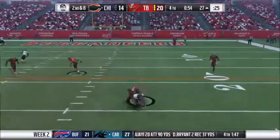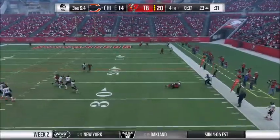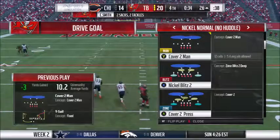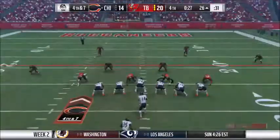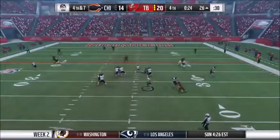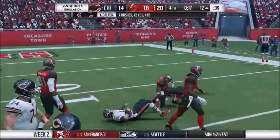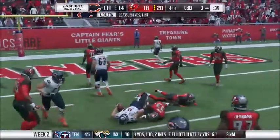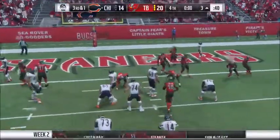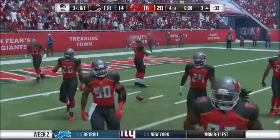Andy Dalton rolls out, and he passes it to Williams again. Andy Dalton rolls out, and he is taken down. Chris Smith gets the sack, and now it's fourth down. Andy Dalton rolls out of the pocket again, and he gets the first down, and he is popped hard by Desmond Trufant. So Andy Dalton passes it to his tight end, and now the Bears will not get the ball off in time, and the Buccaneers win the game. So the Bears ran out of time, and that leads to another Buccaneers victory. Now the Buccaneers will be 2-0.